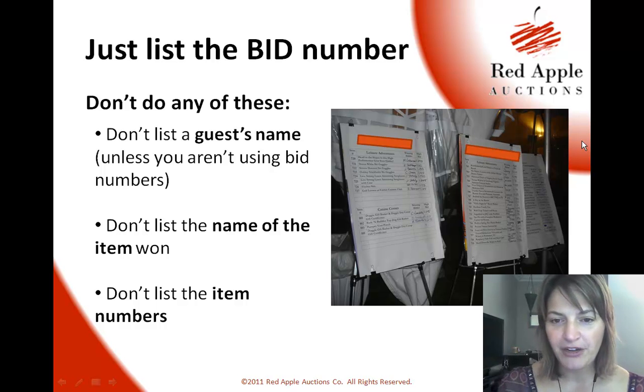Just to look at the photo here up close, you can see that they did not follow the directions here, right? They have leisure adventures, and then they list the package number.